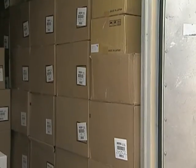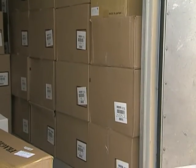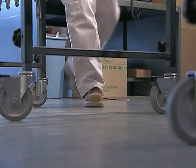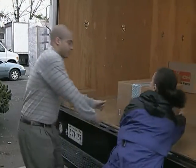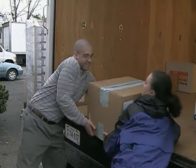Make sure the packages in your vehicle are stacked and secured correctly. Wear safety shoes with gripping soles and steel toes. Respect any pre-existing back condition you may have and don't overstress.